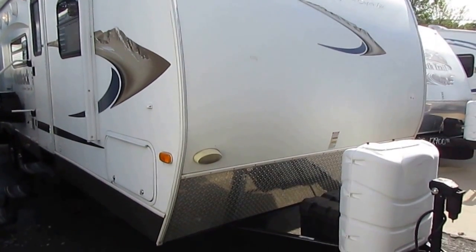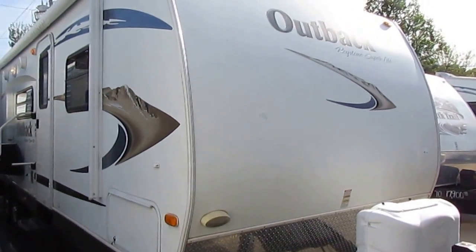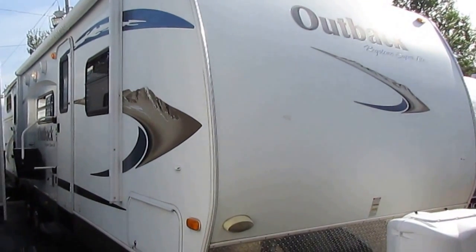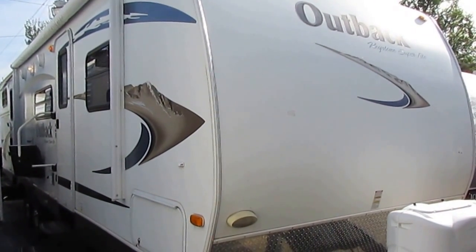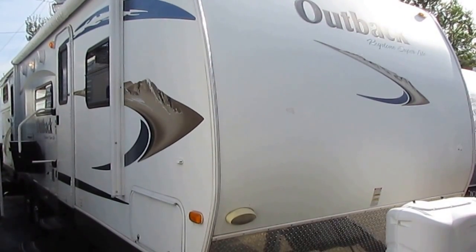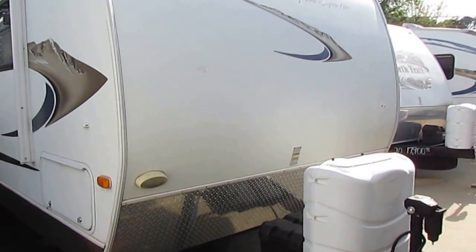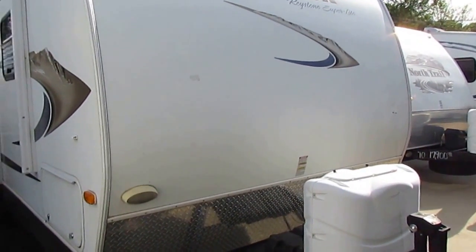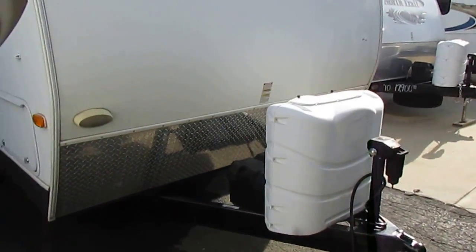This unit's 35 feet long. It has 2 power slide-outs. It's got an outside kitchen. It's got an outside TV. This thing's got pretty much everything you can put on a travel trailer in 2011. But it only weighs 7,360 pounds, which is very lightweight when you're considering how much camper you're getting. All fiberglass exterior. It's got the diamond plating on the front, the power tongue jack.